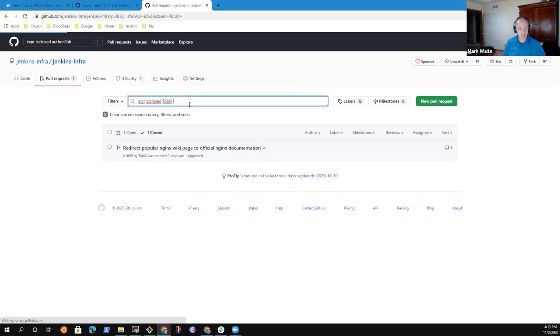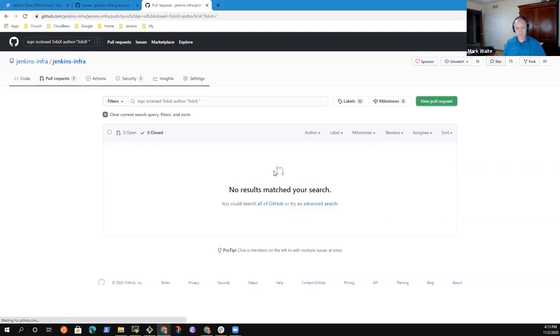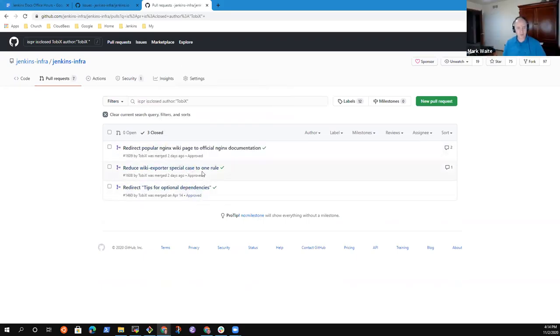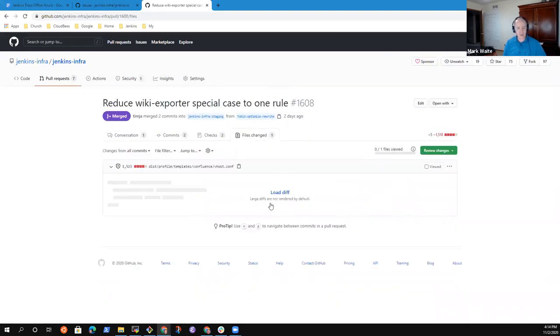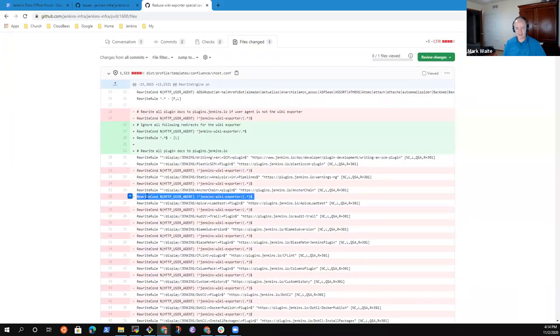Let's see if I can find that PR again. PR closed. Oh, we've got to do author. There is a blank space after, yeah. There we go. Okay, so this one, reduce wiki exporter special case to one rule. What he did was he changed all of these individual rewrite conditions that were in there as special cases for the Jenkins Wiki exporter into a single rewrite condition at the top of the file with a rewrite rule.